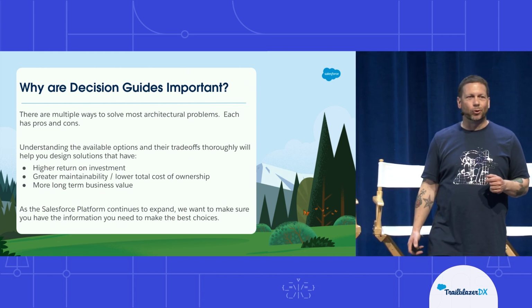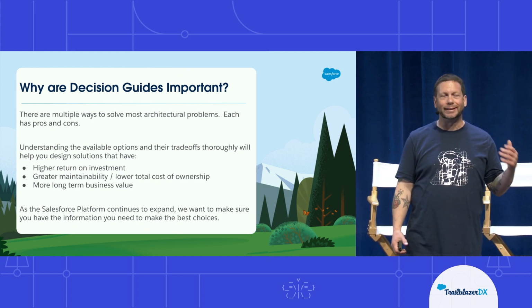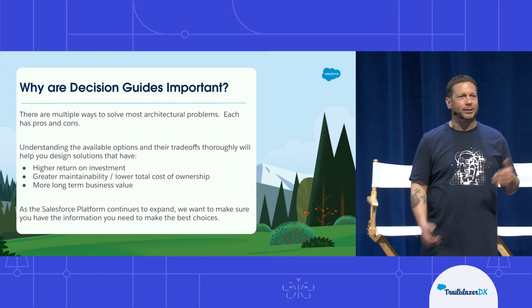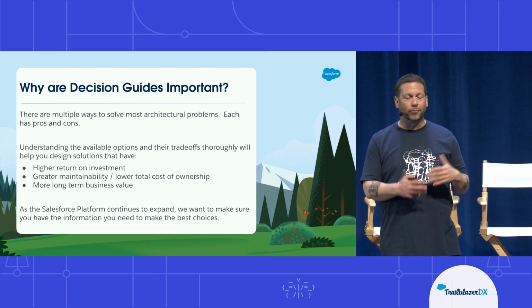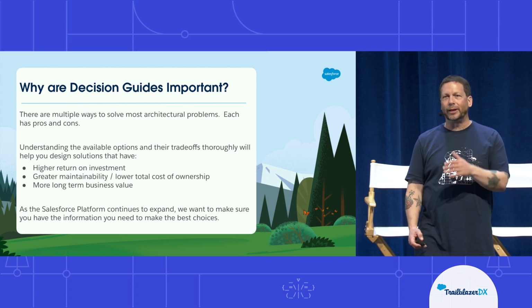So the Salesforce platform, as you know, over the last few years, has continued to expand. We're talking about things like Data Cloud and Hyperforce now. And it can be even more difficult to make the right decisions as the platform continues to grow. So we want to make sure that as part of the well-architected framework, you also have the right information that you need to make the right choices.